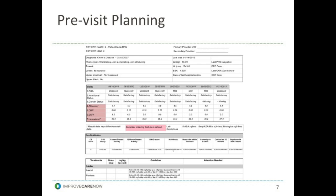Before the grant, all they really got out of the system was monthly QI measures, which are important. They tell you, are you collecting all the data? Do you have any quality improvement failures and that kind of thing? But this is something that actually saves them time. And so there's an incentive for them to actually put the data in the registry so that they can get it out in terms of these reports.